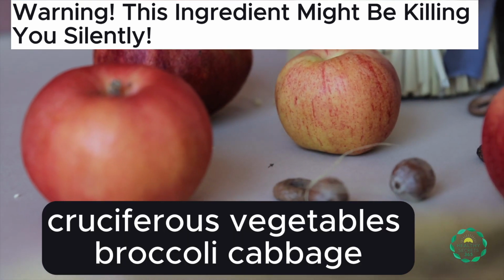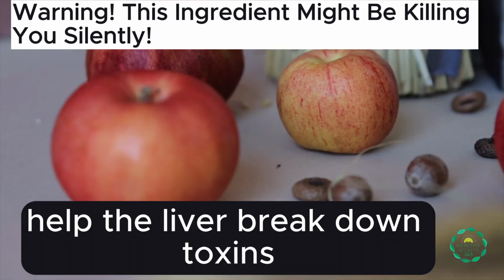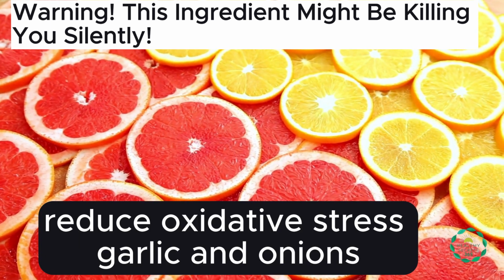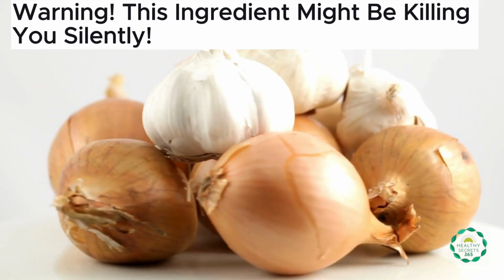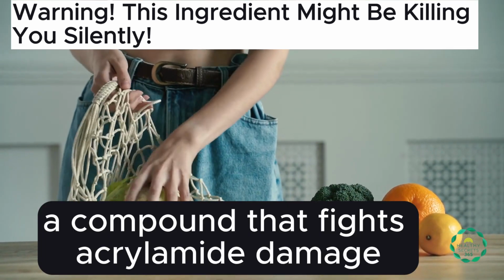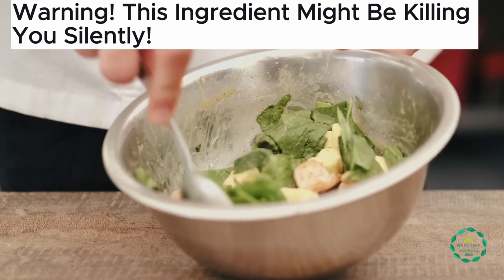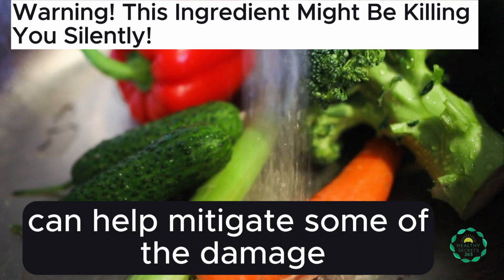Cruciferous vegetables: broccoli, cabbage, kale, arugula. Help the liver break down toxins. Vitamin C-rich foods: lemons, oranges, bell peppers. Reduce oxidative stress. Garlic and onions contain sulfur compounds that support detoxification. Broccoli sprouts and other sprouts, rich in sulforaphane, a compound that fights acrylamide damage. Green tea and spirulina, powerful antioxidants that counteract acrylamide toxicity. If you consume acrylamide-rich foods, pairing them with these detoxifying foods can help mitigate some of the damage.